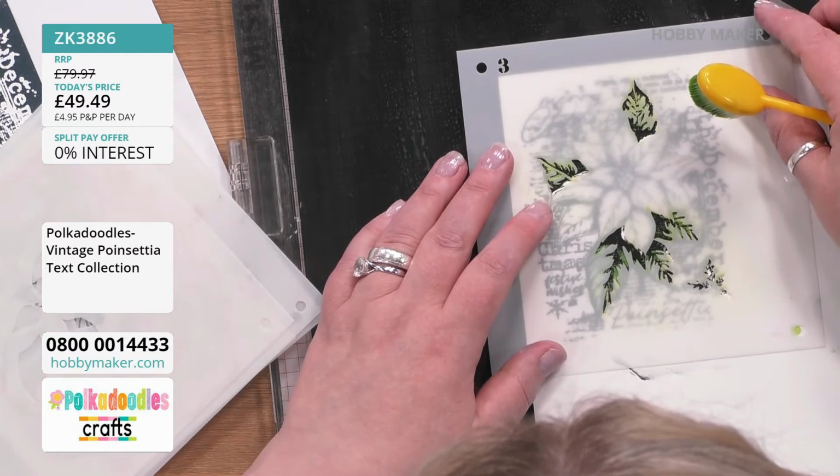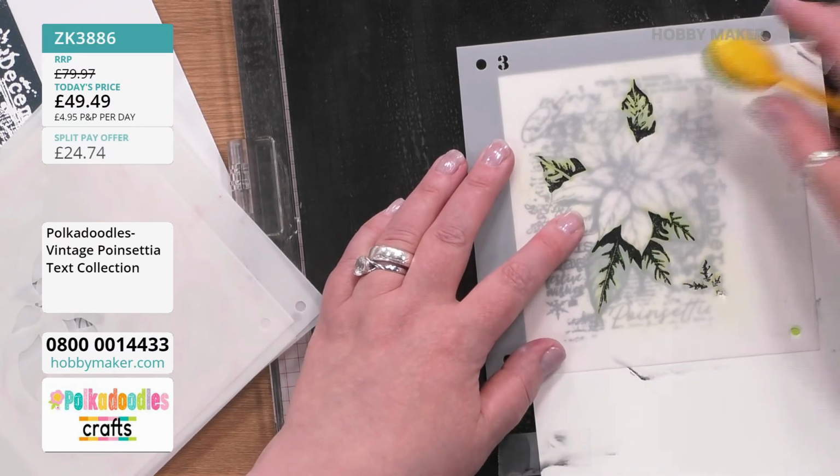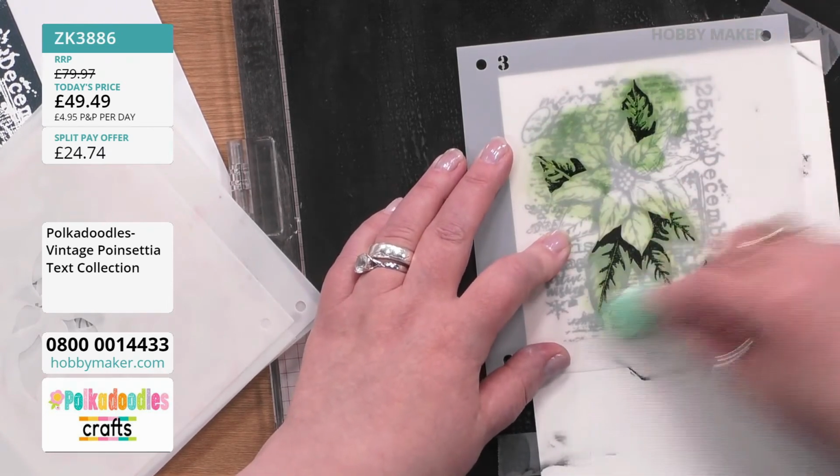And then we've also got the veins on here that you can put in as well. Really good. Very, very detailed. And, you know, you don't need to do this.